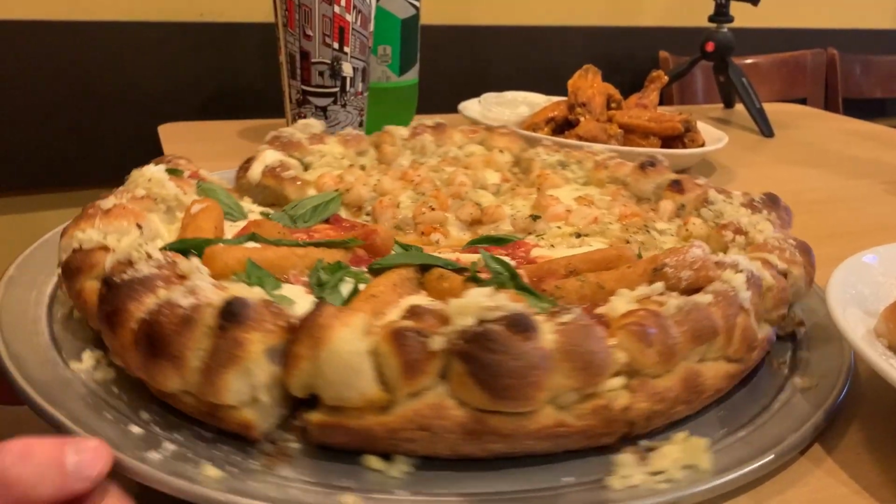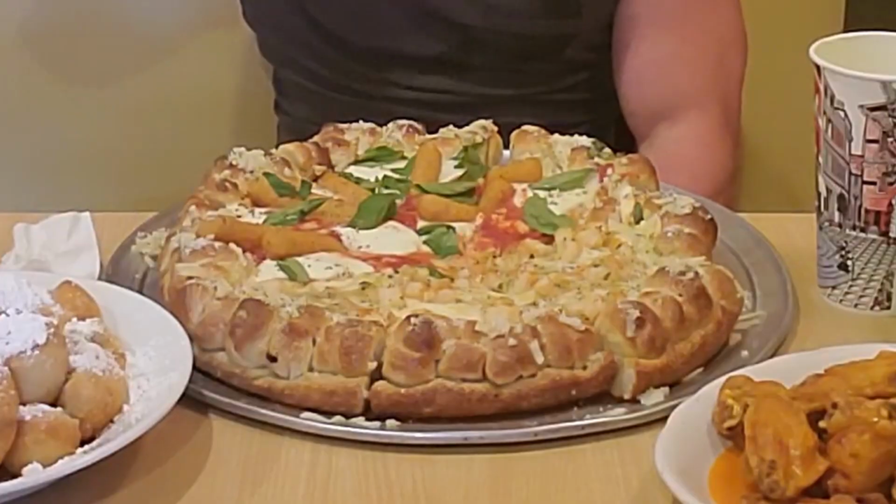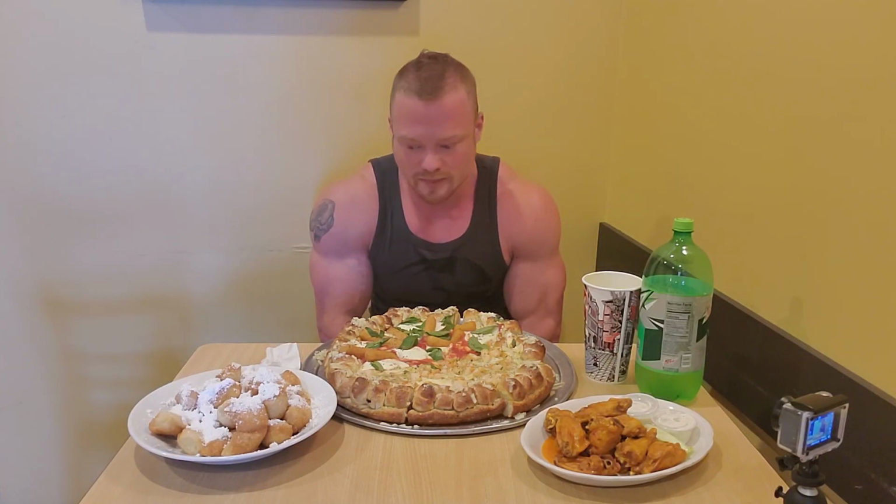Outstanding. We have half margarita, half shrimp scampi pizza, garlic knot crust, huge order of fried dough covered in powdered sugar, buffalo wings over here. Oh, and a 2 liter of soda. I almost forgot. So you're probably looking at about 14 pounds of food and liquids total.